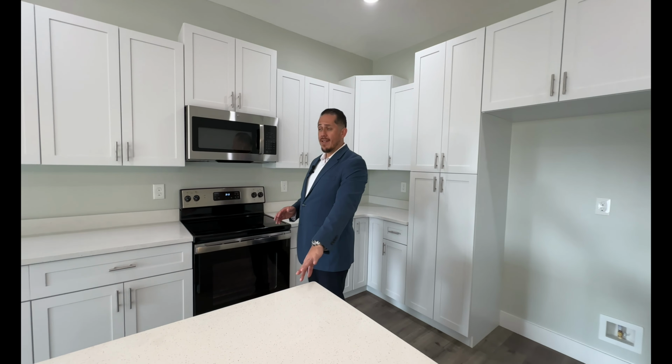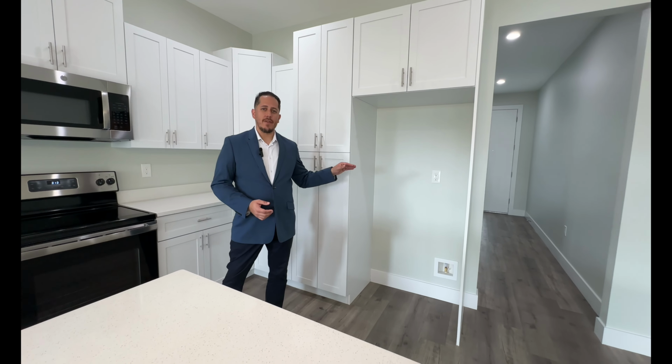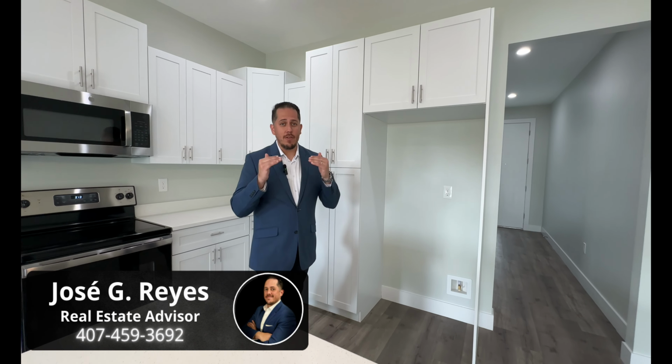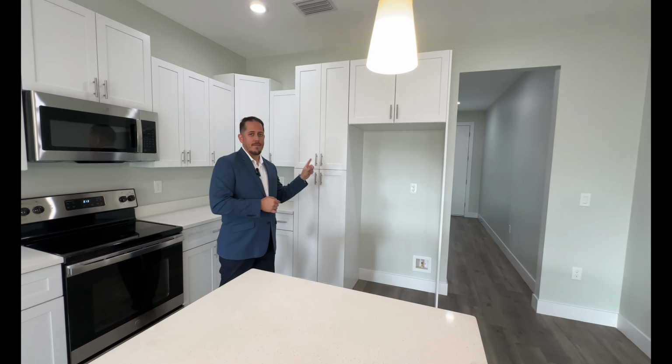Dishwasher is gonna be on this side. You got the microwave just on top of this electrical stovetop. They won't be giving you the refrigerator, but that's an easy fix, which is great at the same time because then you can pick up the refrigerator that you want at a great deal. You know, we always have deals on appliances in many stores. You can definitely take advantage of that and choose one of your liking.